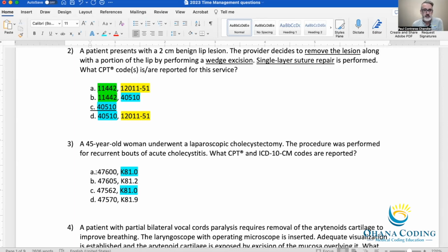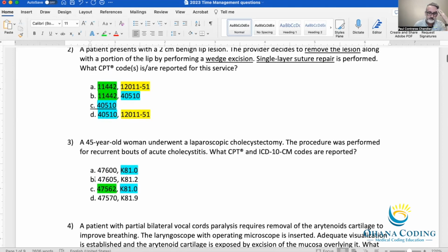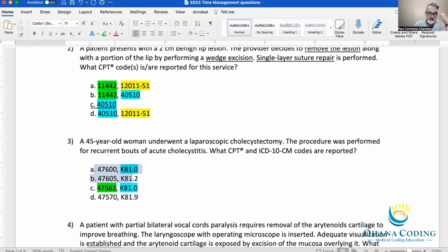But I'll look up the procedure codes. And I'm focusing on 47600 and 47562. Out of those, though, I'm going to look up 47562 first. And the reason for that is, if you scan the procedure codes, 47600 and 05, and then 47562 and 70. So I said, so I'm going to look up the 47562, and actually, I'm actually going to strike that.